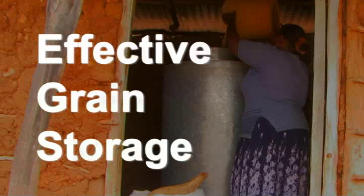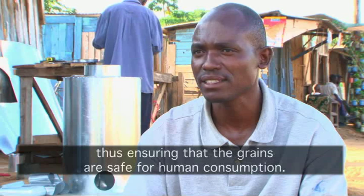Before handing over the metal silo to his customers, Benjamin trains them on how to care for the silos and the proper steps to follow when using the silo.